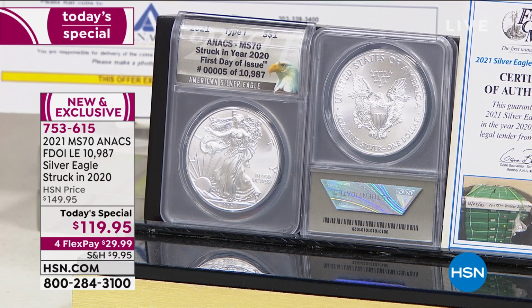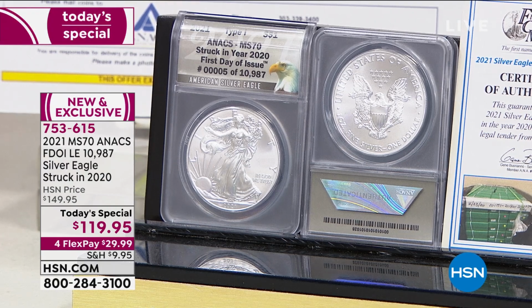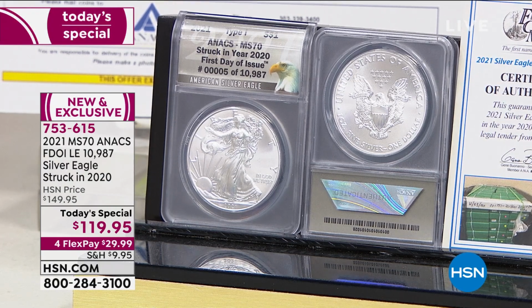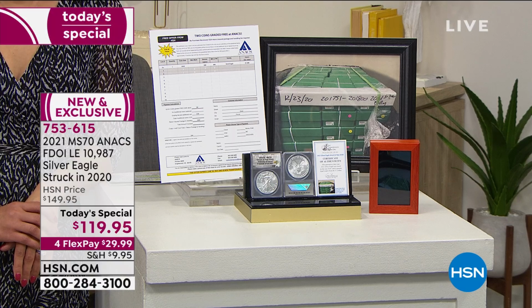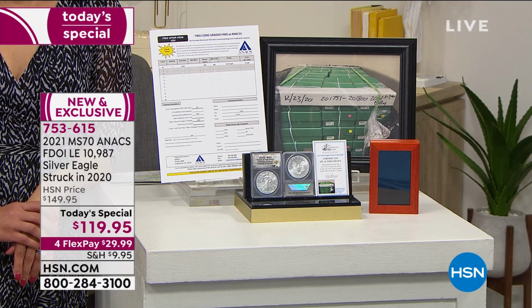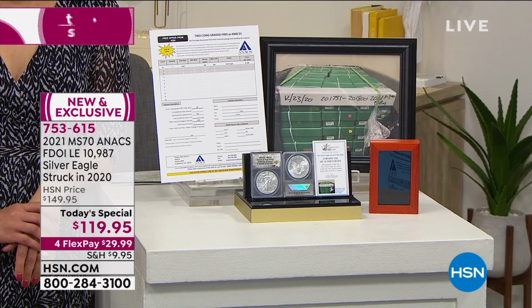And I'm charging you the same exact price as you'd pay if you go to hsn.com and look at the 2021 Eagle, just the regular ANACS 2021 Eagle. I sold thousands and thousands. It's $119.95. Not first day of issue. Not struck in 2020. It does not have the grading certificate, a bonus that's almost $50 for the grading certificate alone. And that's what makes this so incredibly special.